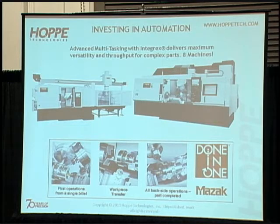In addition to milling, we have a series of eight multitasking machines. These make parts that would fit in your hand, whether very small or up to 4.5 or 5 inches in diameter. These machines are doing turning and milling integrated into one machine. So it really is a done-in-one application that allows us to run lights out on a bar-fed or robotically fed application. We have 2-axis robot pick-and-place systems as well.